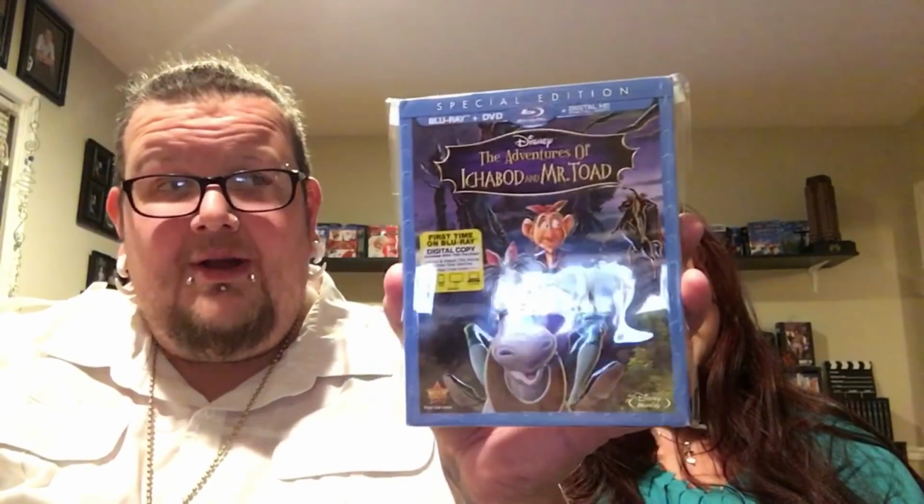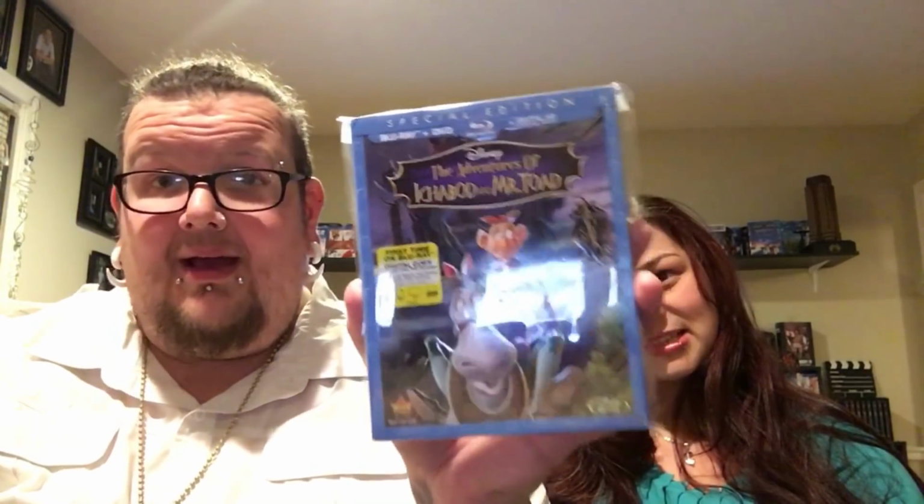All right, next up, another one off eBay. Slipcover looks really good, just a couple dents in the corners. The Adventures of Ichabod and Mr. Toad. This is an old school Disney movie. This is a classic one that kind of went below the radar with me, 'cause I never even really heard of this movie. I might have seen it as a child, but I don't remember.